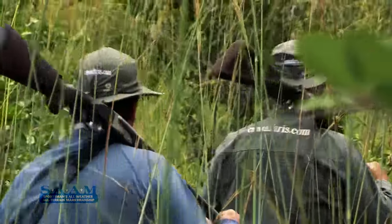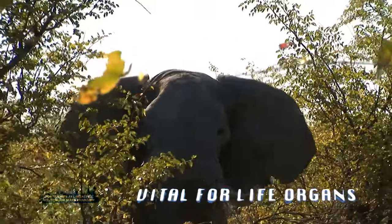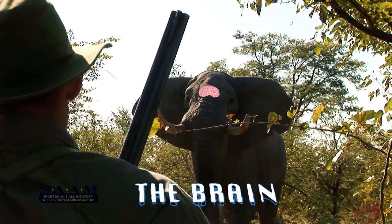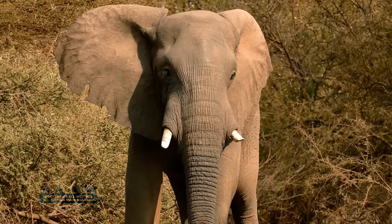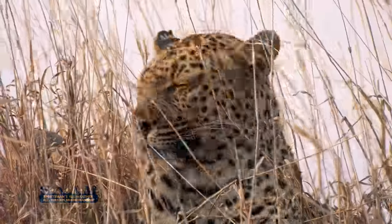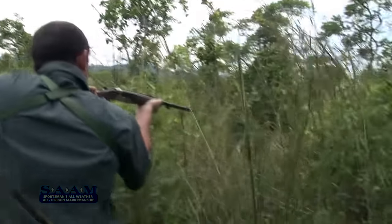Before we move on to the individual species, let's take a look at the potential target areas referred to as the vital for life organ. First, there's the brain, the computer of each animal. The brain is often the target of choice on several of these species, such as elephant, hippo, and crocodile. The brain shot is most often the last target of choice for lion, leopard, buffalo, and large bears. Unless, of course, you're getting charged, then all bets are off.